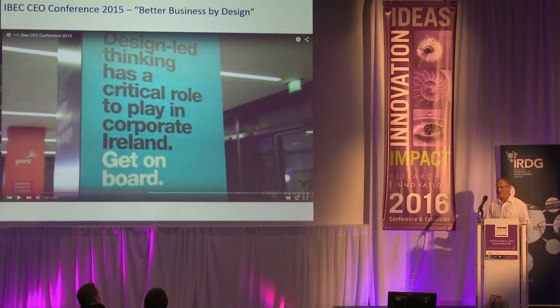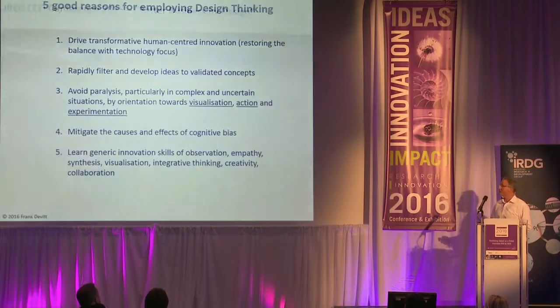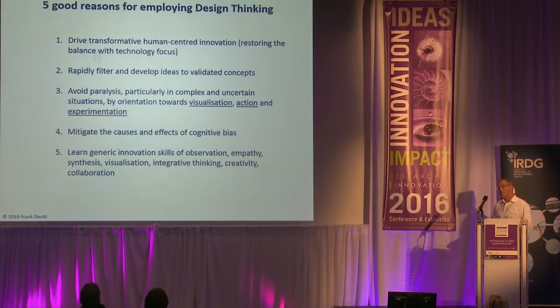At the very least, people should know about it, know what they're talking about, and know what part of the attraction for these people is. So, 5 good reasons. It's not a comprehensive list, just five reasons to keep it reasonably short. Let me read them out. If you want to drive transformative, human-centered innovation, and that's not to say that you leave the technology behind, but just to restore the balance with technology-centered innovation.